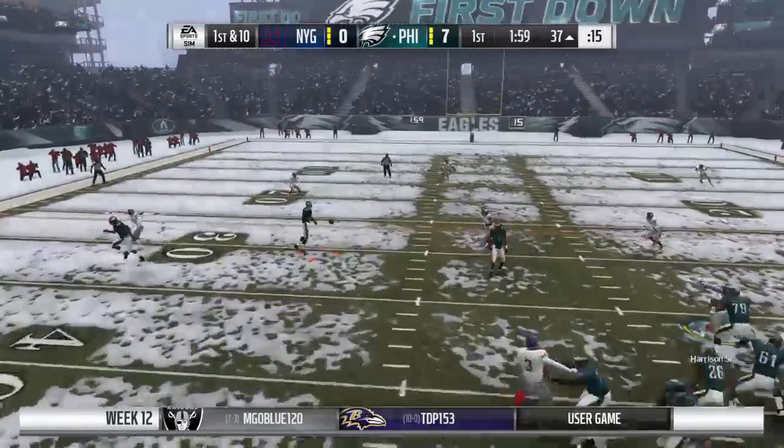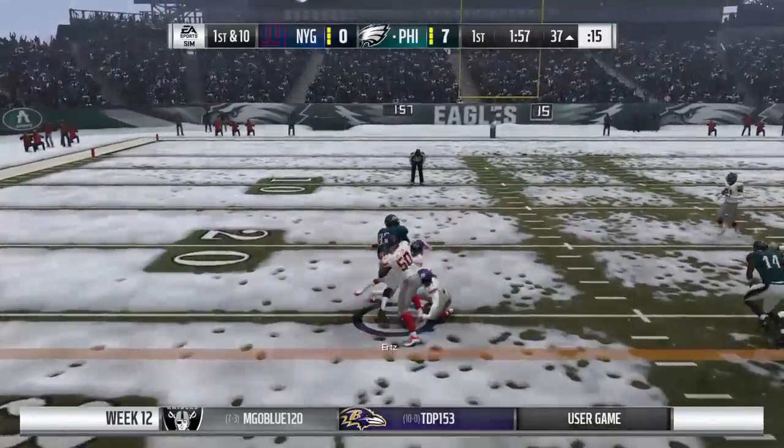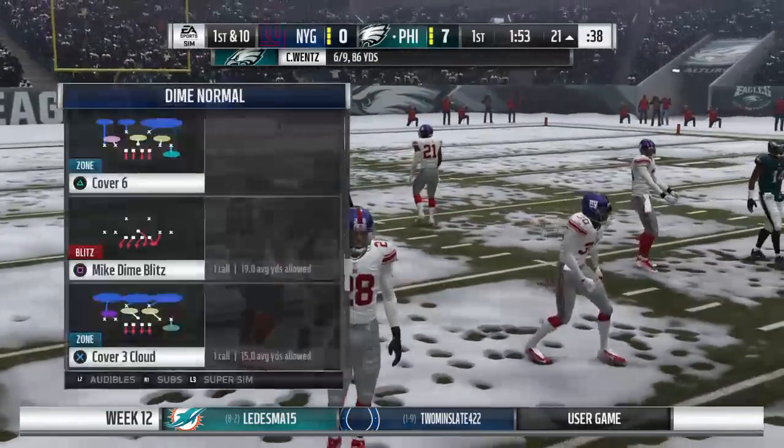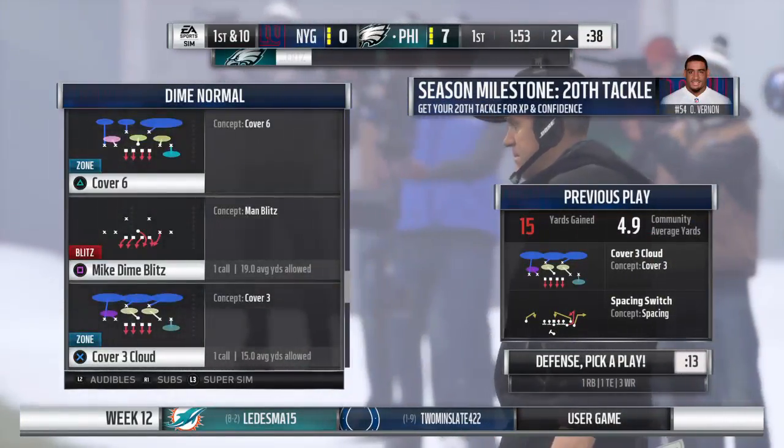On first down, Wentz. Ertz over the middle. And he's going to get this down near the 20-yard line. 15 more there, and they're on a roll. It's another first down.